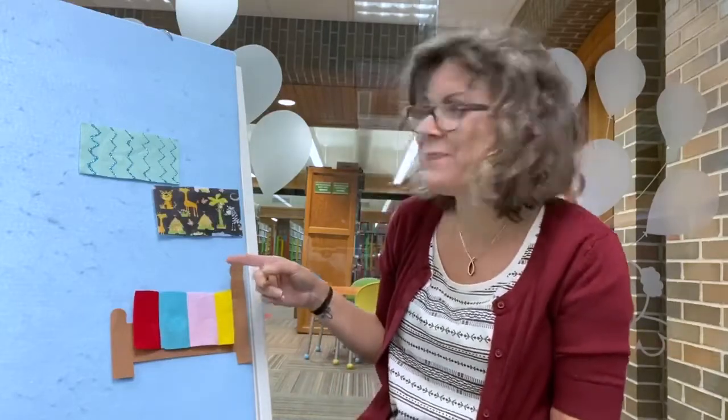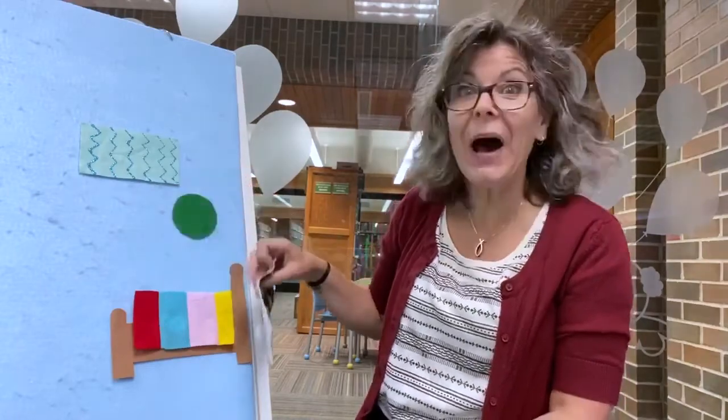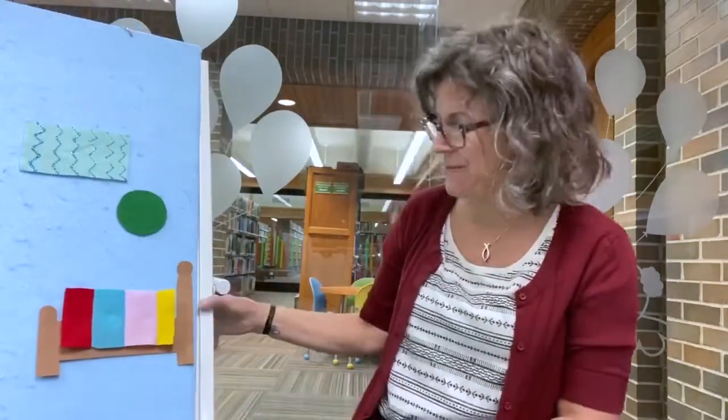Okay, let's sing our song again. The pea is under the mattress, the pea is under the mattress, the pea is under the mattress. Which one can it be? You want to try the animals? Let's see. Oh, there it is! We found it! Good job! Well, are you ready for a story?